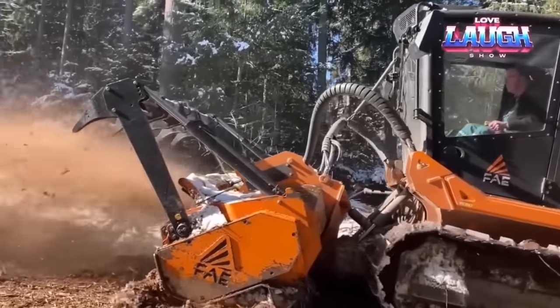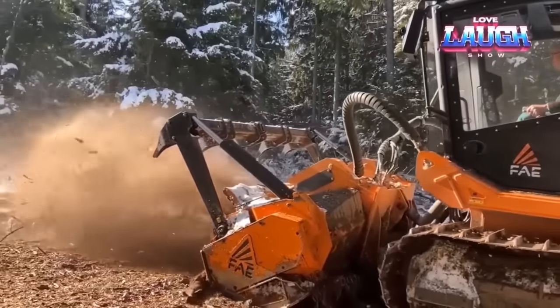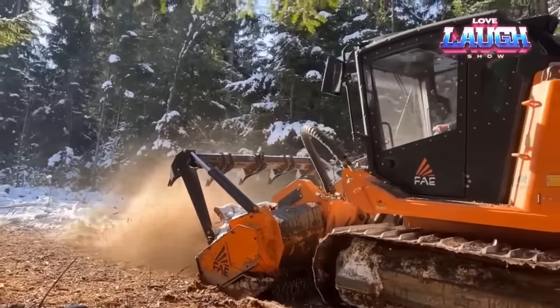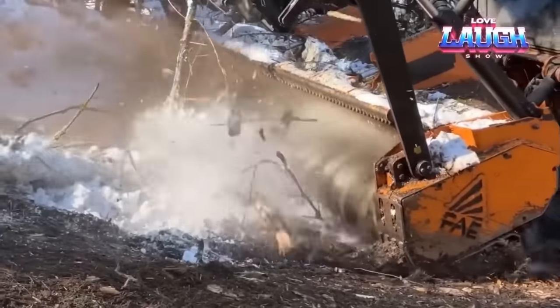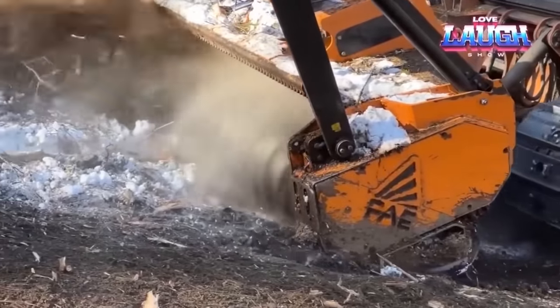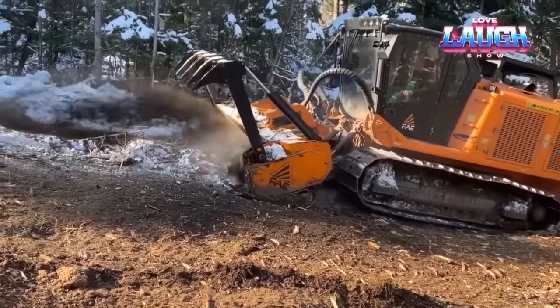Surgical precision is achieved through pendulum suspension, ensuring thorough mulching on any terrain. Beyond its raw power, the FAPT-300's adaptability shines, equipped with various attachments for diverse tasks. The spacious cab offers comfort and control, making it the go-to machine for land clearing, forest management, and more.